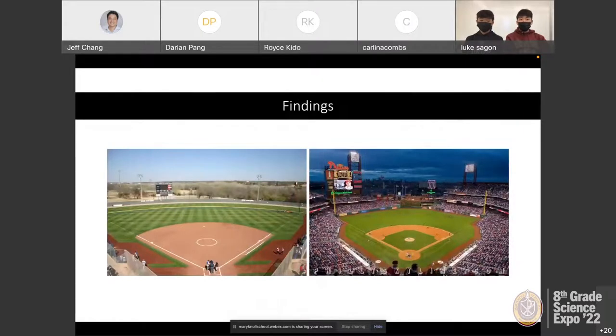Findings. In our research, we found that our hypothesis was incorrect and that a softball player's reaction time is about 50% less than a baseball player's reaction time. So they have less time to react. This difference in reaction time comes from the difference of mound distance as well as pitching speed. A softball mound is 43 feet away from home plate while a baseball mound is 60 feet away.